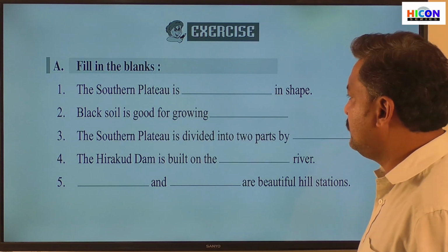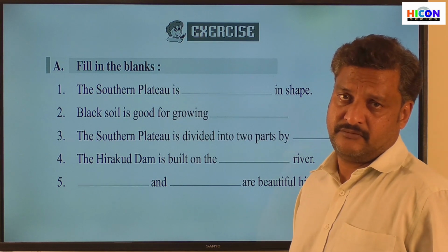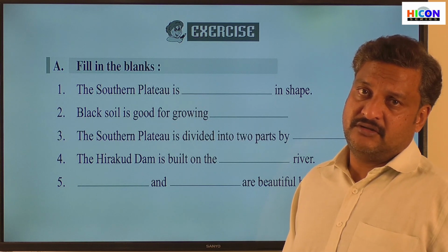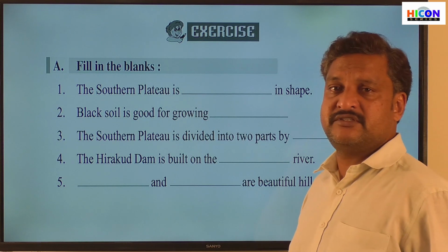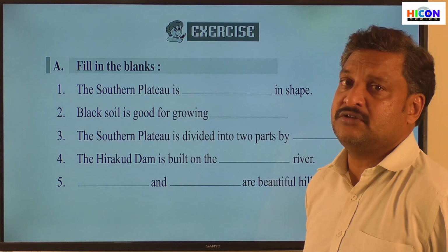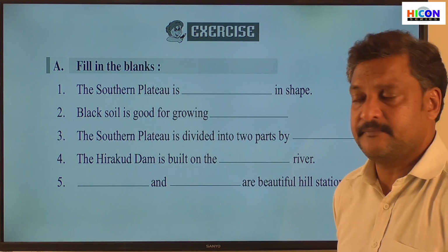Black soil is good for growing dash. What crop grows well on black soil? What is a crop that grows very well on black soil? It's cotton. Cotton grows very well on black soil, isn't it?